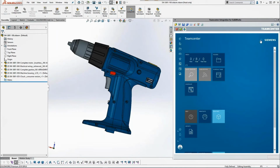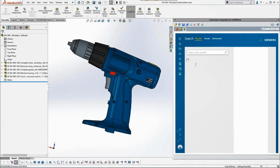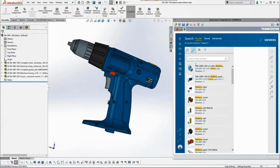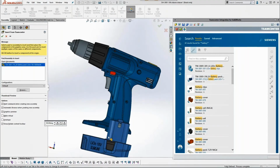So inside SolidWorks, I got a little tab here that opens up Teamcenter, and you can see it looks like prior. So here I want to add, this task is I want to add a battery to this drill assembly. So I just type in the word battery, and I have different things that say battery. So I see the battery pack I want. Literally, I drag and drop it from Teamcenter, and I place it into SolidWorks. It's that simple. It's drag and drop.